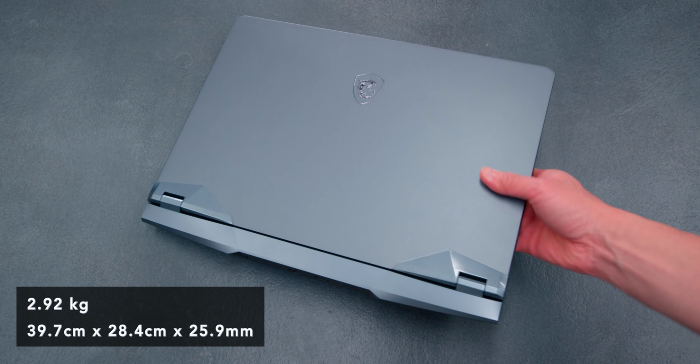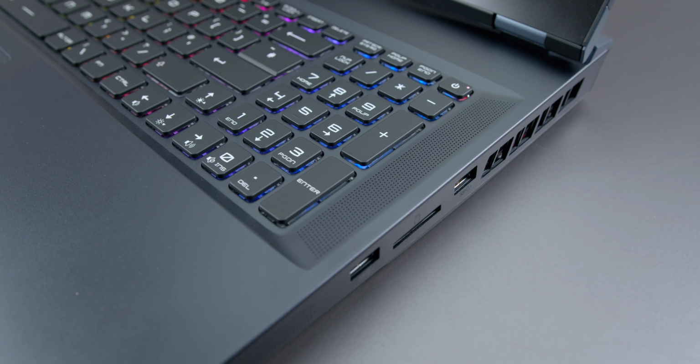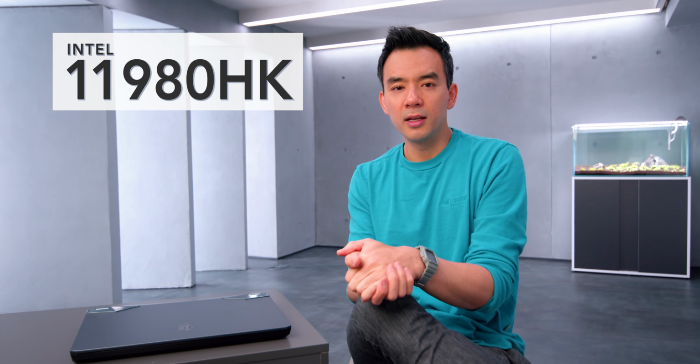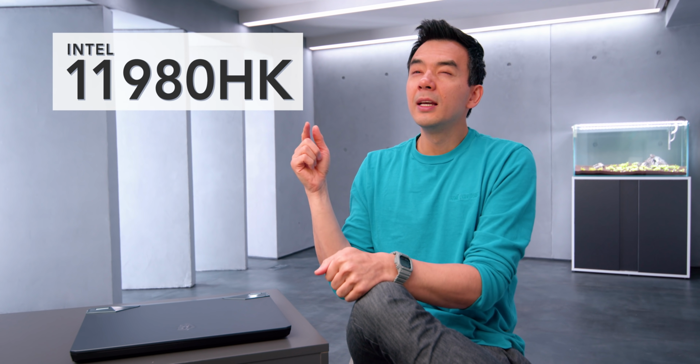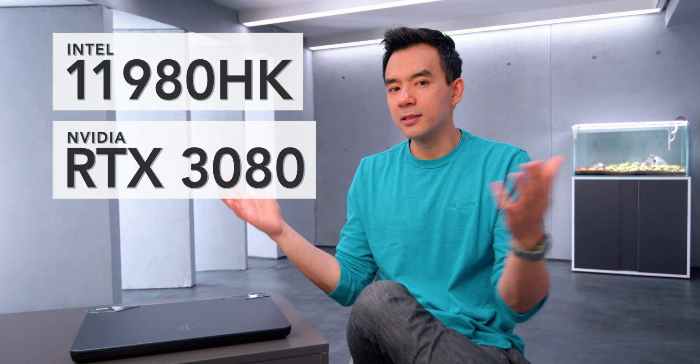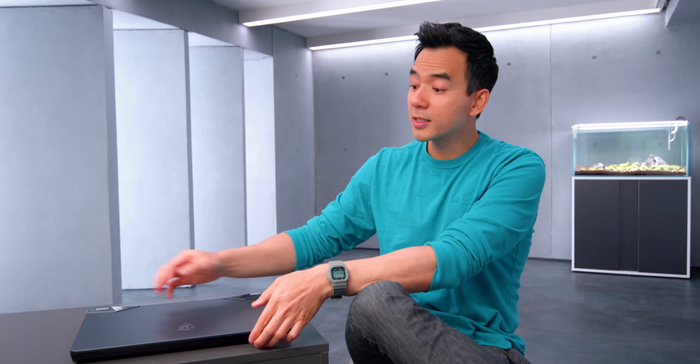So the exterior of this device is a bluish gray color. It's a metal finish. It's metal on the top panel, metal on the keyboard deck, and it's a really nice looking finish to me. Now, this particular device is running an unlocked 11th gen Intel CPU, the 11980HK. It's the fastest laptop CPU you can get on the market right now, and it's also running an RTX 3080, the fastest laptop GPU you can get on the market right now, and it's all packaged into a 17-inch device with a sweet lighting system up front. This is really cool looking to me.